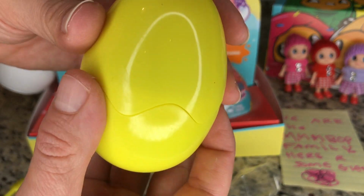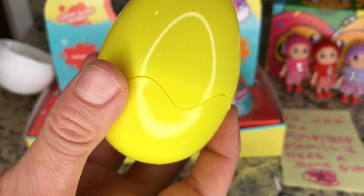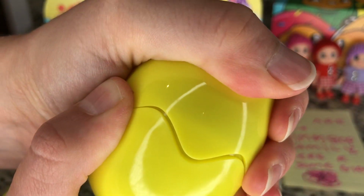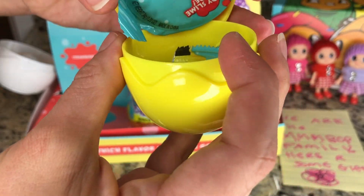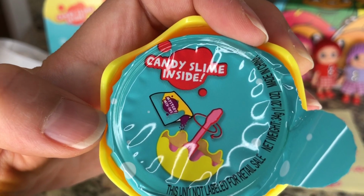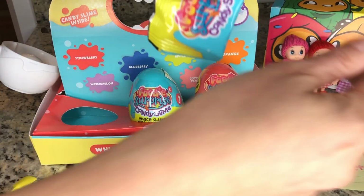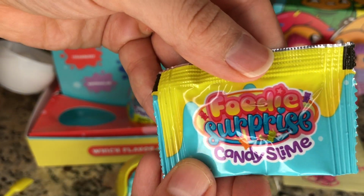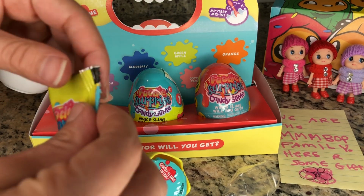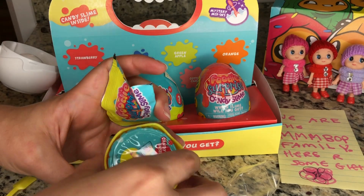It's hip hop and happening, people. Ooh. So this egg is yellow. I wonder if that has anything to do with the flavor or not. I don't know. Okay, so here it is. Candy slime inside, and then you put in the mystery mix-up. Let's see, Foodie Surprise candy slime. Okay, so everybody guess if we got strawberry, watermelon, blueberry, green apple, cotton candy, or orange down below.